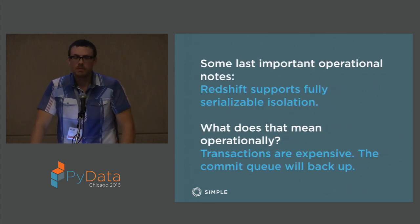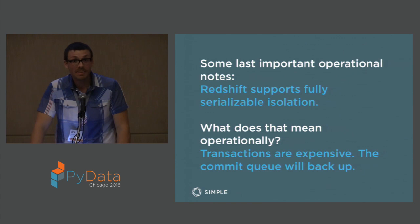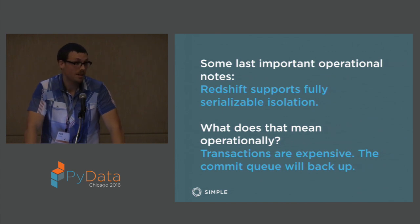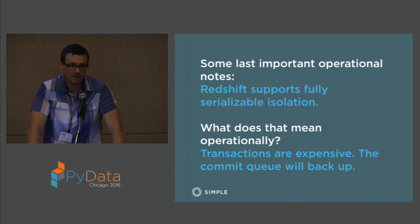So now, sort of the grab bag of important operational notes, things we've learned while using Redshift. The first one being that Redshift is an ACID compliant database. It supports fully serializable isolation levels. And okay, well, what does that mean for me, running Redshift? It means that transactions can be kind of expensive, and the commit queue for transactions can back up. So if you're thinking, I'm going to stream data into Redshift, I'm going to load data into Redshift every minute, that probably won't work, because we tried it.